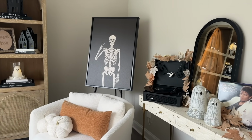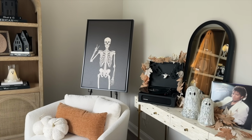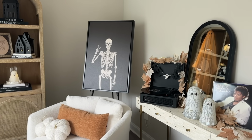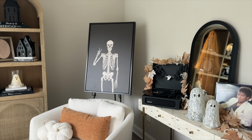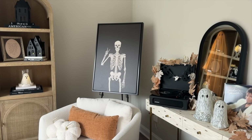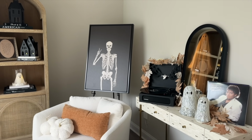You know, I could, I guess, put a little tree there, but I decided to put this skeleton there. So I have a giant easel with the skeleton picture, and he's just flashing a peace sign. He looks very happy, and I thought it kind of added a little edge to this room. I don't know. I think he looks really cool.